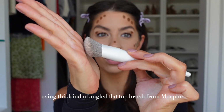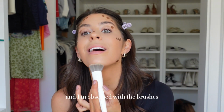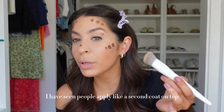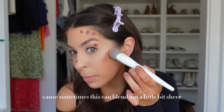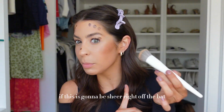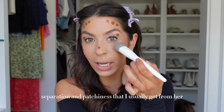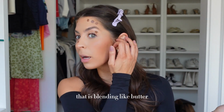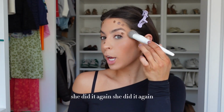Using this angled flat top brush from Morphe. They just launched a new brush collection and I'm obsessed with the brushes. That blended so easily. That's stunning. I have seen people apply a second coat on top because sometimes this can blend out a little bit sheer, but given how pigmented her blushes are, I'm kind of shook if this is going to be sheer. Right off the bat, I'm not noticing that separation and patchiness that I usually get from her contour stick. Oh my god, you guys, that is blending like butter. Miss Selena, she did it again.